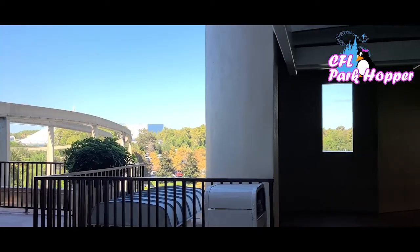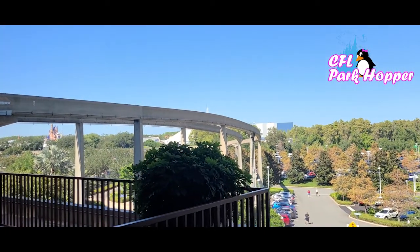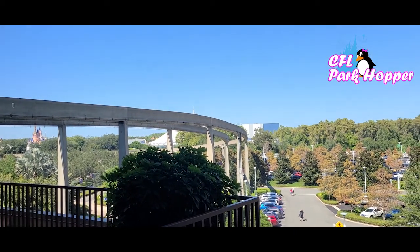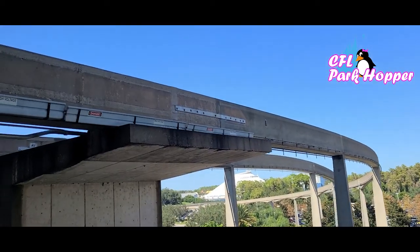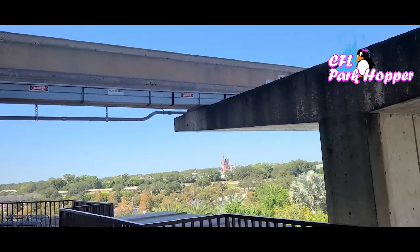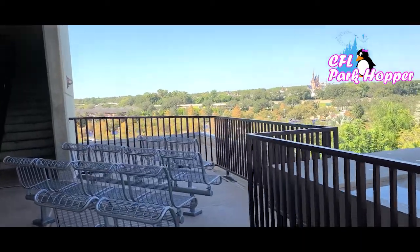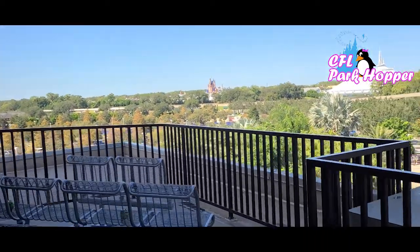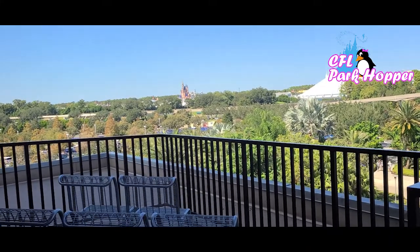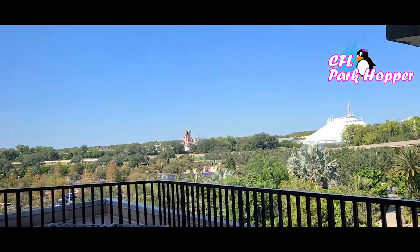Let's take a look over here. If I come outside on the front side, look, there's the castle. And Space Mountain's right in front of us. Here's the monorail track that rolls right into the building. And there's an even better view of the castle. They even have little seats out here so you could sit here for the fireworks at night. So you don't even need to necessarily have a restaurant reservation to come here and enjoy the fireworks. If you're staying at this resort, you can hang out right here.